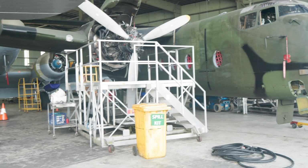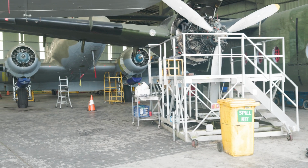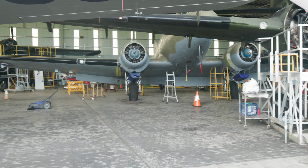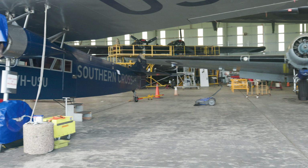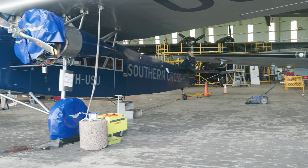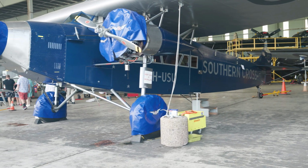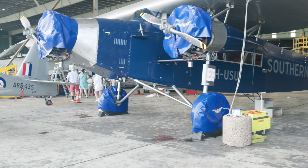This next aircraft used to fly as well. It's a replica of the Southern Cross, which I guess needs no introduction for Australians, which used to be flown by Sir Charles Kingsford Smith. Kingsford Smith, of course, is famous for completing the first Trans-Pacific flight. This aircraft, the replica, crashed on landing a couple of years ago and is currently being restored.